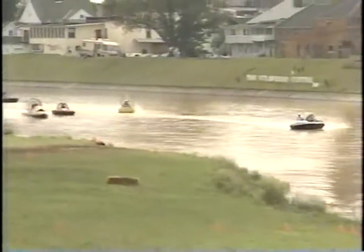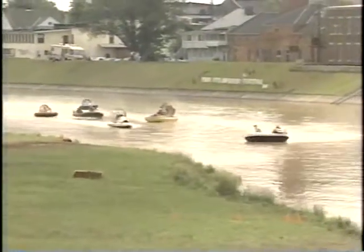And these, Michael, are some pretty powerful craft. This is the unlimited class, Dave. Unlimited everything. It's home built versus the factory machines. We can see anything goes here.